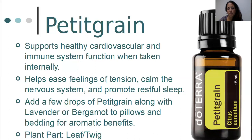And I heard someone say earlier that it's beautiful when you use petitgrain and neroli together in a blend. It's almost like you're bringing the plant back together, and you're getting the therapeutic benefits of the whole plant when you use them together. So I like the idea of that. You might try that at home sometime soon.